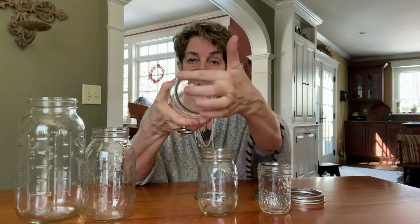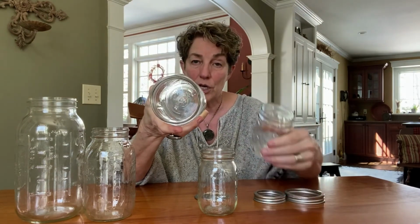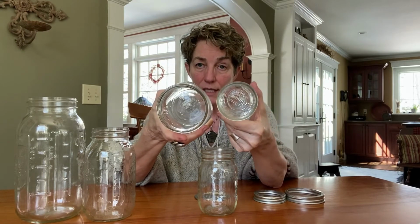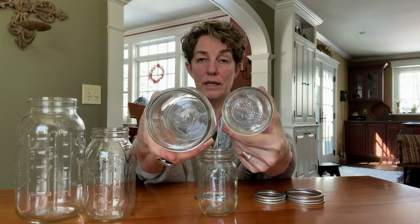So mouth sizes, wide mouth is like this. You can see the opening. This is the mouth of the jar. That's a wide mouth jar. This is a regular jar opening. So you can see the size differences within those two. There's quite a bit of size difference.